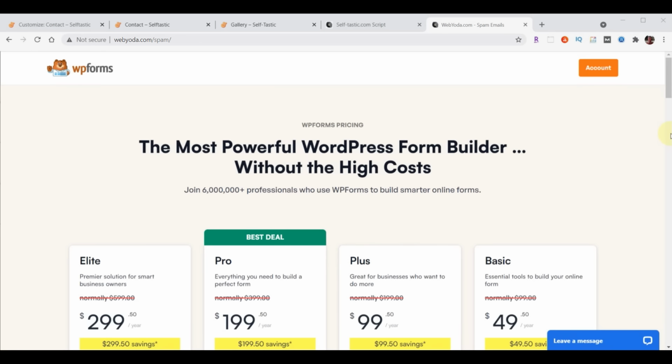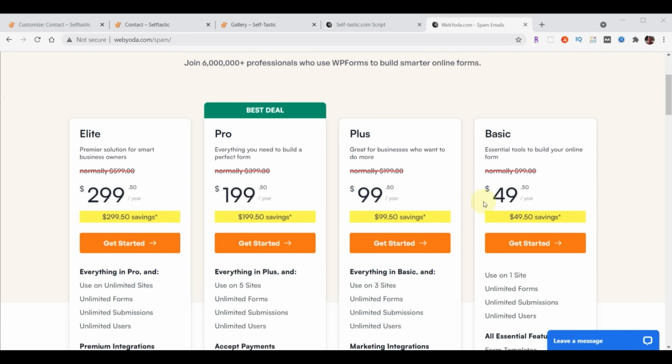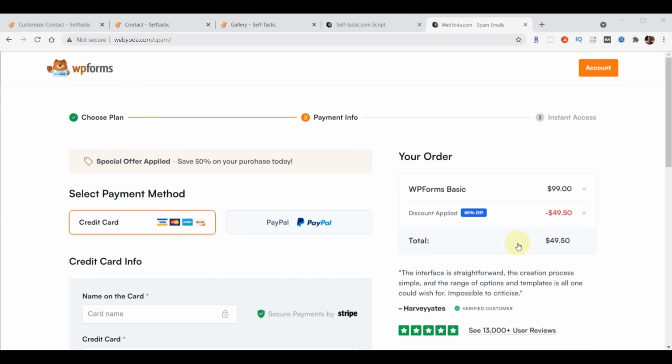And they got different options. You most likely only need the least expensive version. You'll notice this says it's a yearly fee, but I can assure you if you purchase it once, you don't have to renew and it'll continue to work just fine going forward. Now you'll want to click on the Get Started button on whichever plan's best for you, which is probably the basic plan. Now since I already completed my purchase, I can't walk any further on this.